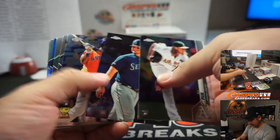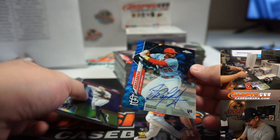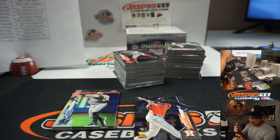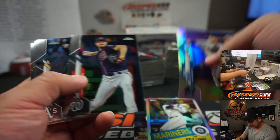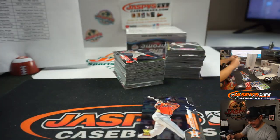All right, here we go. Onwards, more Yordan. And a Randy Arozarena rookie autograph. He's got a great auto. Look at that. Cardinals, John McCall with the Redbirds, one of his last bought mojo teams, 87 out of 150. Blue wave on that one. There's Kyle Lewis, 85.